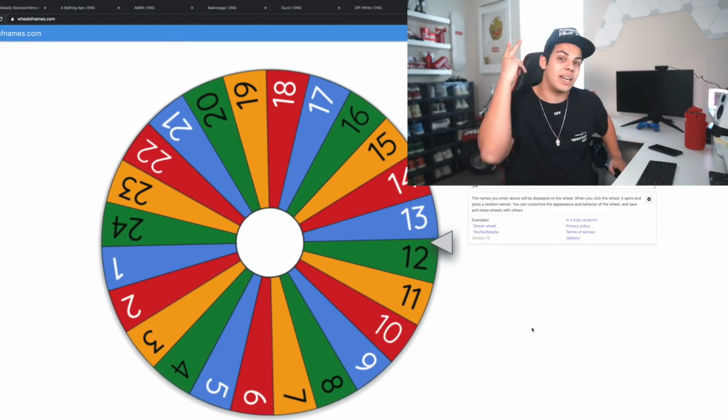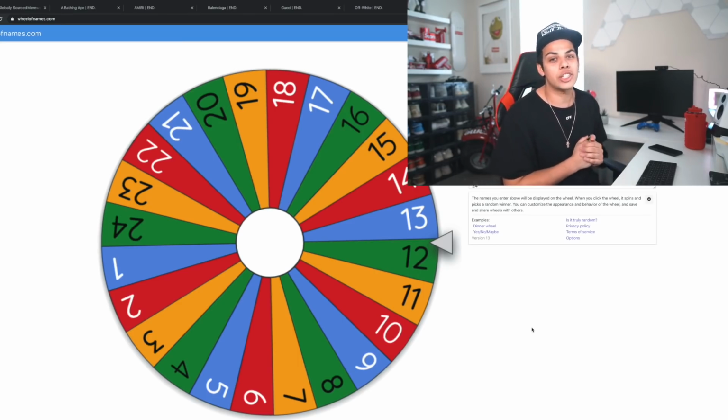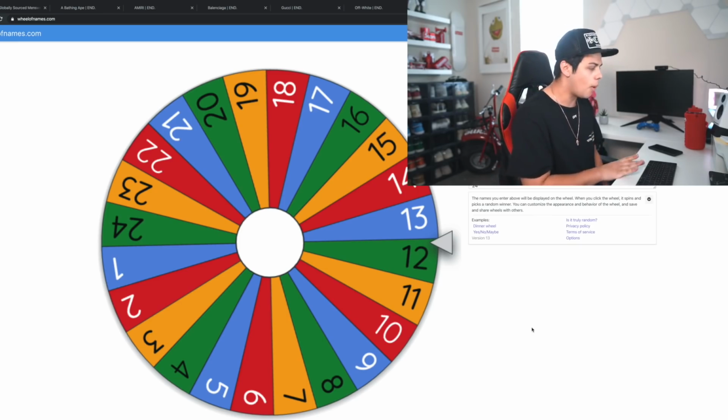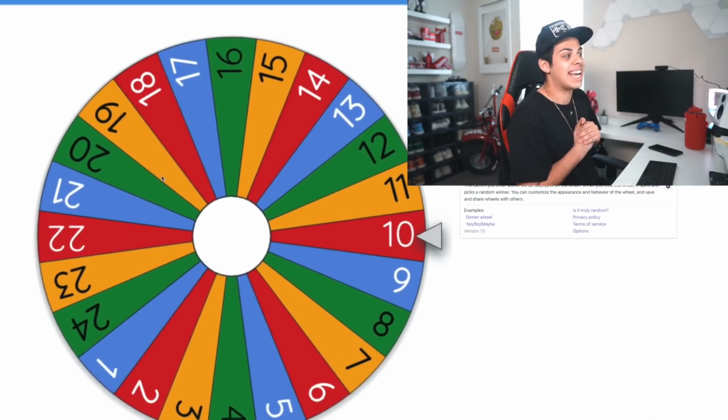So these numbers right here represent each hoodie. I'm gonna spin it twice, and that means we are gonna have 2 different hoodies. And then I'm gonna put a picture of the 2 different hoodies on my Instagram and get my Instagram to vote which hoodie we should buy. Hopefully that makes sense. Let's go to spin number 1. What hoodie are we gonna get? Come on. I don't even know which is a good number to get, so I think we're gonna get number 10.